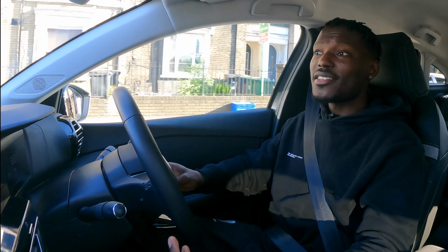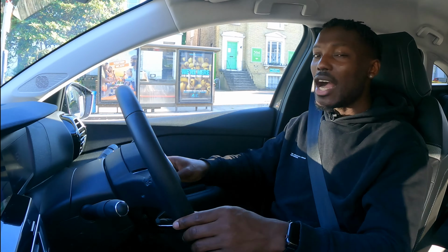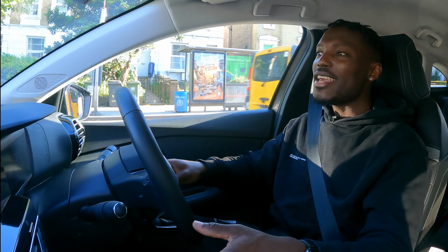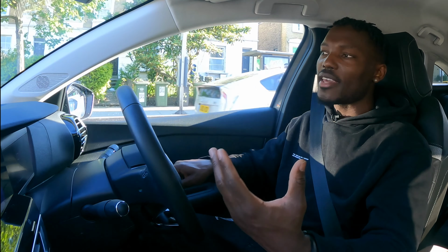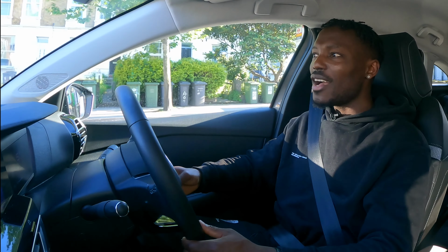The range on there as well is decent for city driving. 190 miles is not that bad. 150 miles range realistically is okay, but when you start to compare it to what you can get in the likes of the Volkswagen ID3, then you think to yourself, well, maybe I can spend a little bit more or spend less and actually get the ID3 for the range, but that's food for thought.